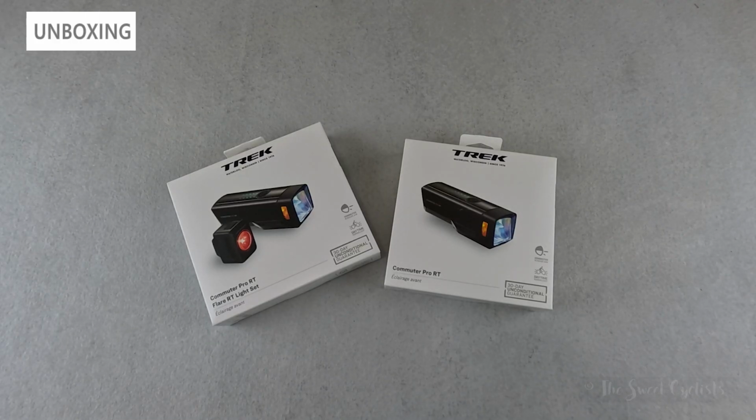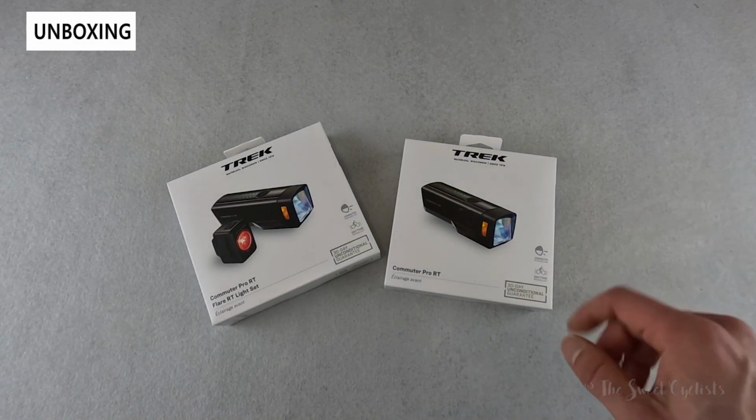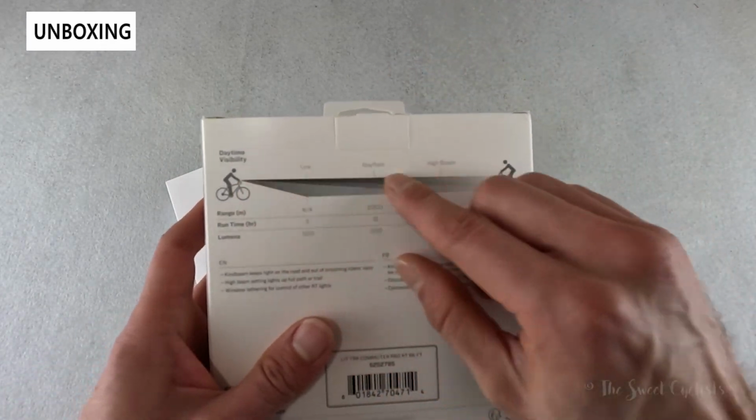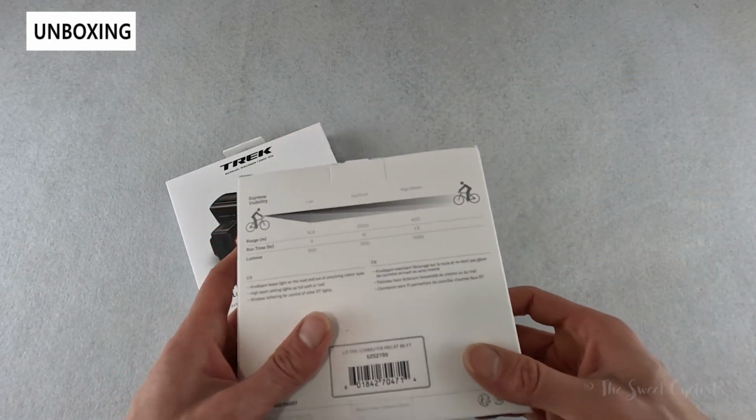When it comes to cycling lights, most people assume brighter is better. The reality is that bright lights can often be blinding for oncoming riders and traffic, which is why Europe has adopted the StVZO certification, which includes beam cutoffs. Trek's new commuter lights lack that StVZO certification, but they do offer a sharp beam cutoff, which Trek refers to as a Kindbeam. You can see an illustration of that Kindbeam here. It has a nice sharp cutoff that doesn't blind people above the height of the light.